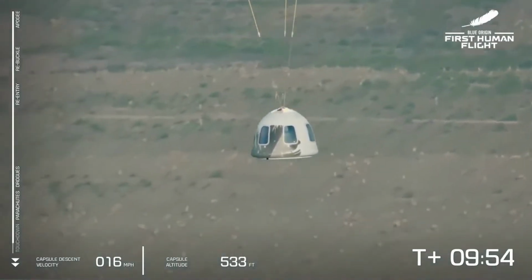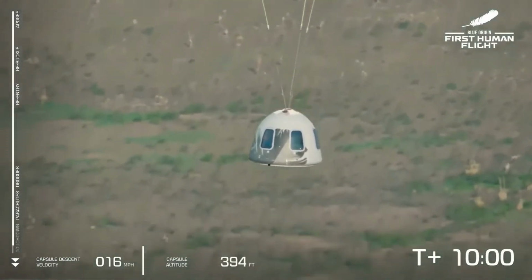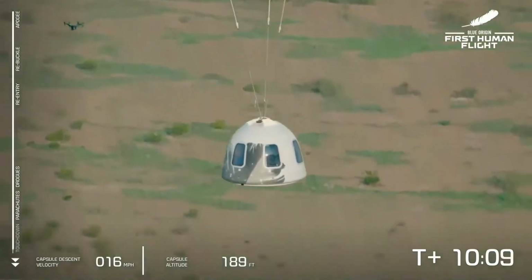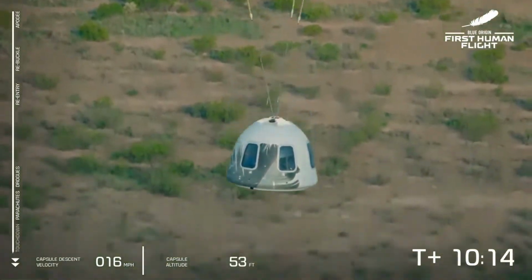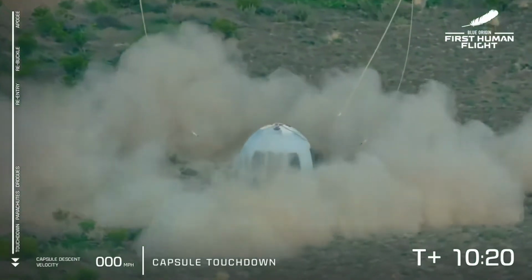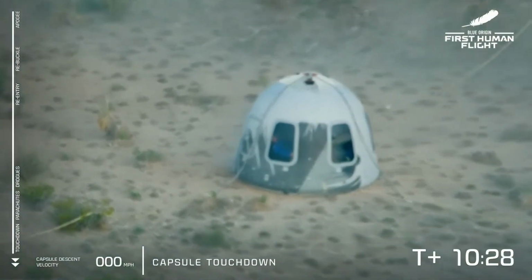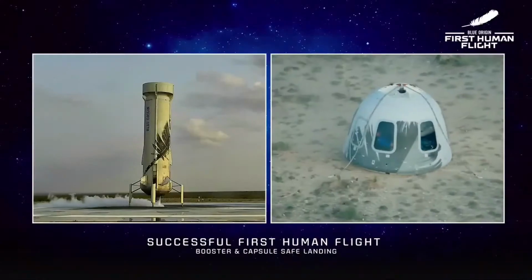But I'm sure their adrenaline is pumping now. And touchdown. Welcome back, New Shepard's first human crew. What a flight. Welcome back to Earth, first step. Congratulations to all of you.